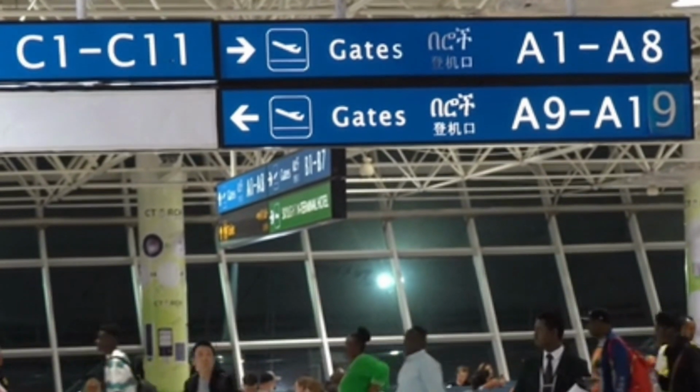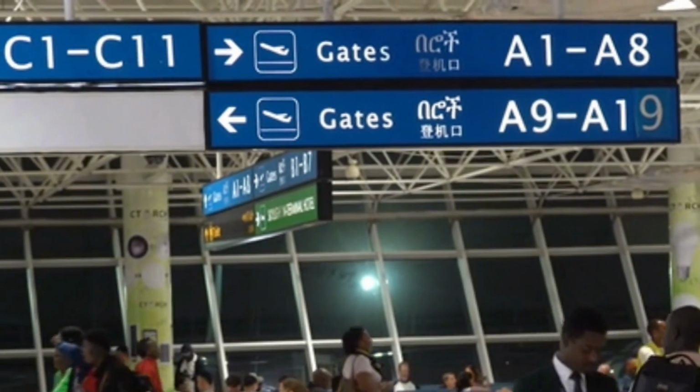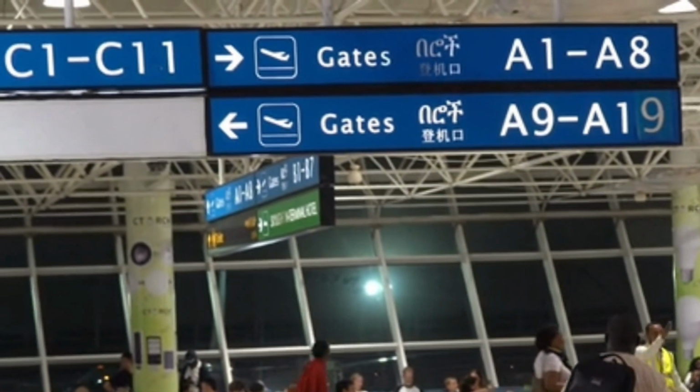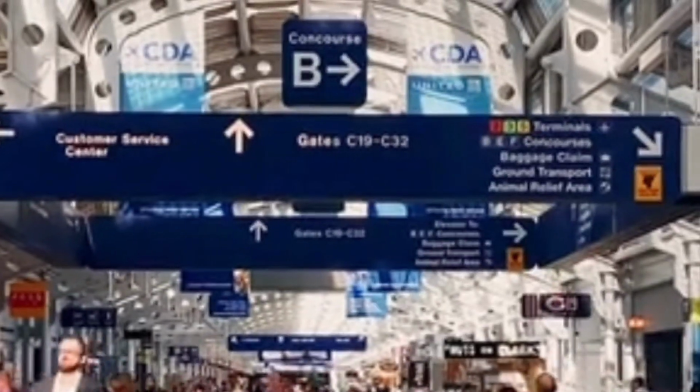What you don't know is that by the time you get to gate 15, you might be thinking gate 16 to whatever should follow up, right? But no, some of them, 1 to 15 is on this side, and 16 to whatever is on the other side of the airport. So if you don't locate your gate first, and you are assuming how it's supposed to be, my dear sister, my dear brother, you're going to make a big mistake.